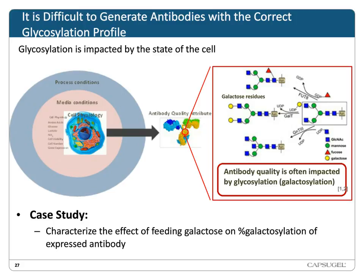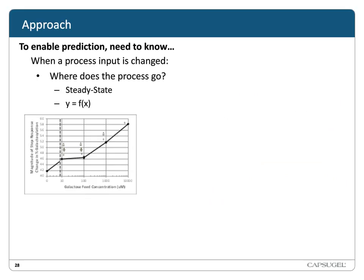So our data collection approach here was targeted at gathering data for characterizing several different aspects of the process behavior. In particular, we wanted to know, firstly, where does the process tend to go when we change a certain particular process input. And so here, for the purposes of this case study, we're calling that the steady state answer, or the steady state data. And this is the most commonly collected type of data from bioreactor experiments, because it really tells you, in general, where the process is going to go over a long period of time, and you can generate these results with relatively little experimental effort.